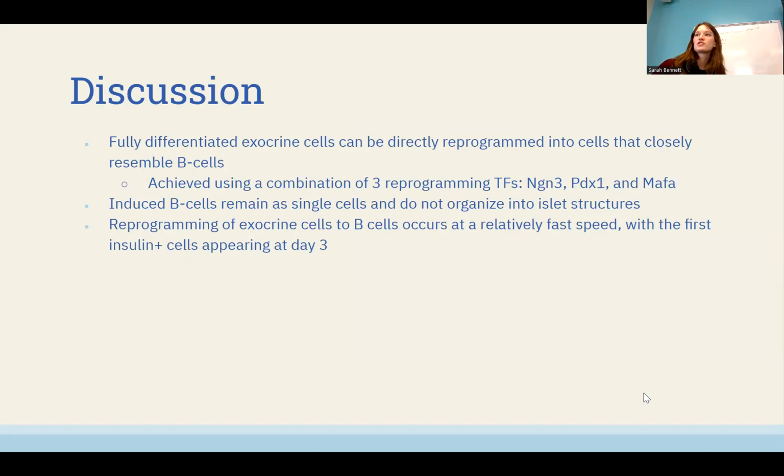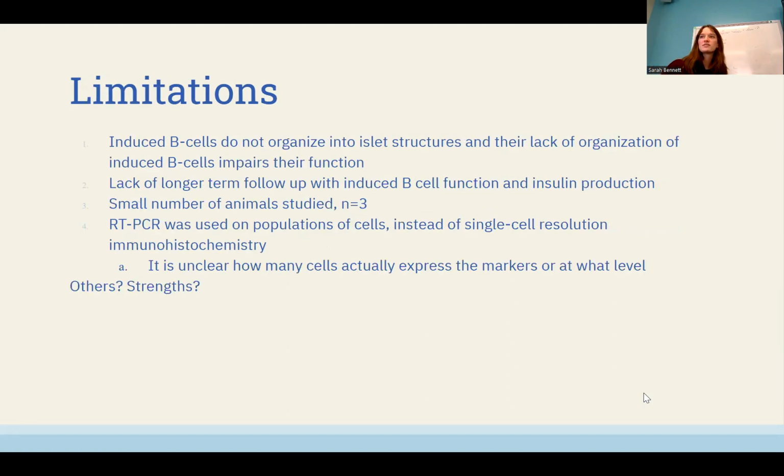Okay. So what does all this mean? So it shows that fully differentiated endocrine cells can be directly reprogrammed into cells that closely resemble beta cells. This means that they don't have to de-differentiate and go back to the stem cells that they originally came from. And this is achieved using a combination of 3 reprogramming transcription factors. So the NGN3, PDX1, and MAFA, they were all shown that all 3 are necessary to induce the cells. Additionally, the induced beta cells remain as single cells and don't reorganize into isolate structures. The reprogramming of exocrine cells to beta cells occurs relatively fast, with the first insulin producing cells appearing after 3 days.